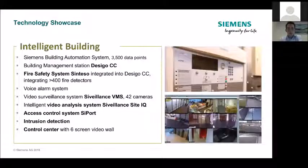So why is it intelligent? All of the technologies produce data, and there is a Siemens building automation system which garners 3,500 data points. Our building management station is called Desigo CC, and we have various technologies integrated into it, whether it be fire systems or security systems. So that's what we call an intelligent building.